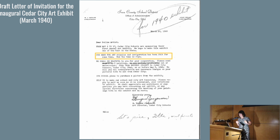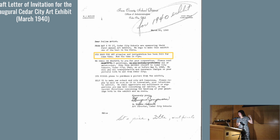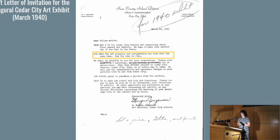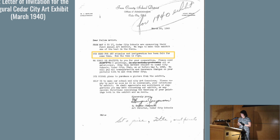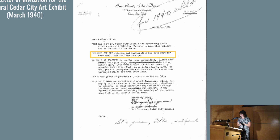This is a draft that's in our special collections, which has the Cedar City Art Committee archive. We are lucky to have that. So in his letter addressed to fellow artists soliciting participation in the first Cedar City exhibition in May 1940, hoping to make this exhibit one of the best in the state, Eugene Jorgensen, whose title reads at the bottom, you can see, Art Director, Cedar City Schools, writes, quote, "Our need for art stimulus and invigoration has been felt for some time. Now the time is ripe."